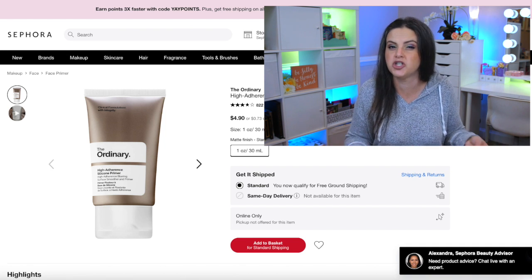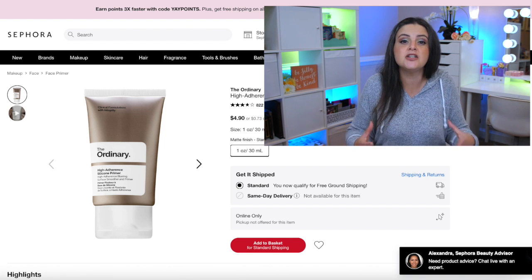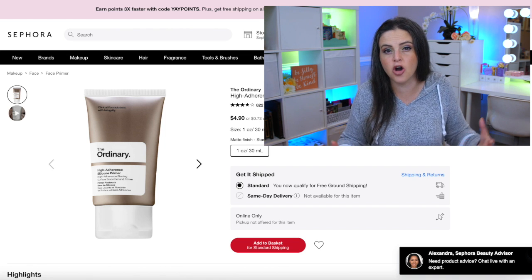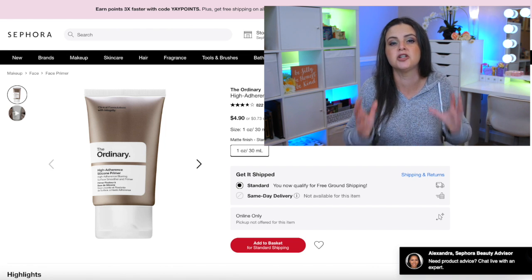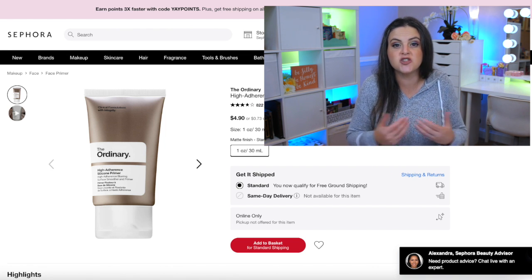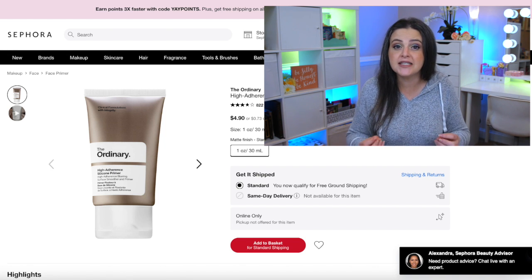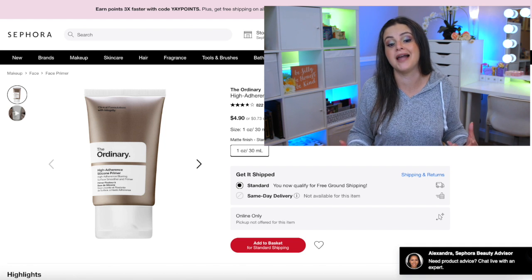It's got some really nice moisturizing properties to it, but the silicone in there is just enough to help my makeup to last longer without feeling super silicone-y. So I personally don't feel like this fills pores very well. It's more just a nice base to hydrate the skin a little bit and also to help makeup last longer.